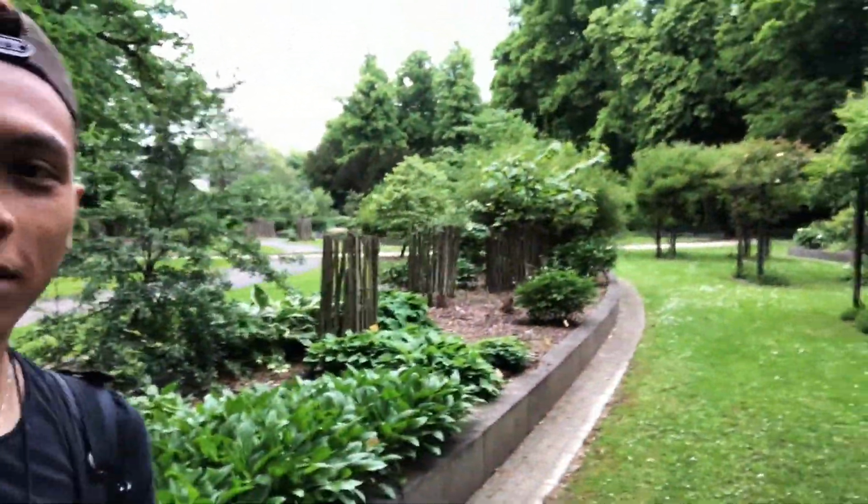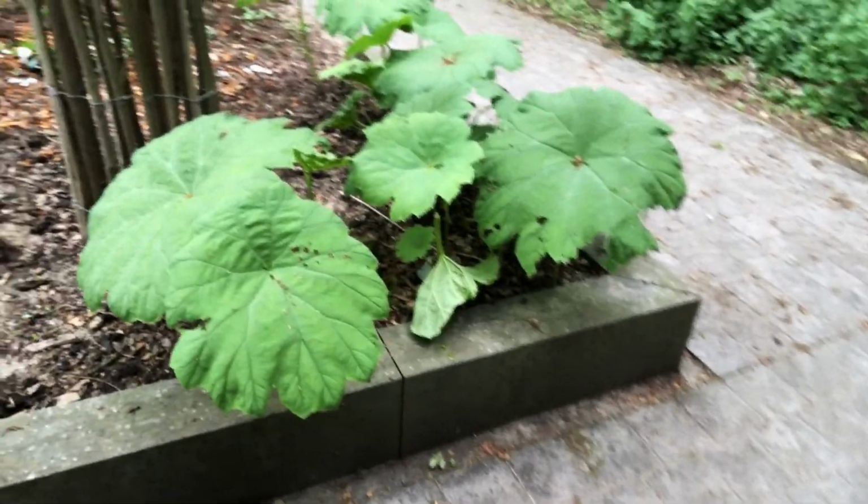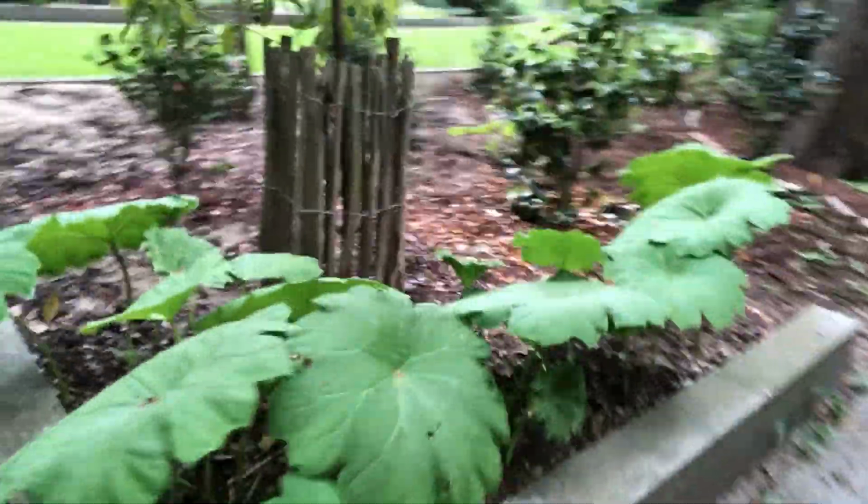Okay. Lots of things. That's not bad, isn't it? 7 euros, walking around, burning calories after eating so much, so why not? It's not that bad. I quite like it. Wow, look at this leaf, it's massive. Look at this. It's huge.